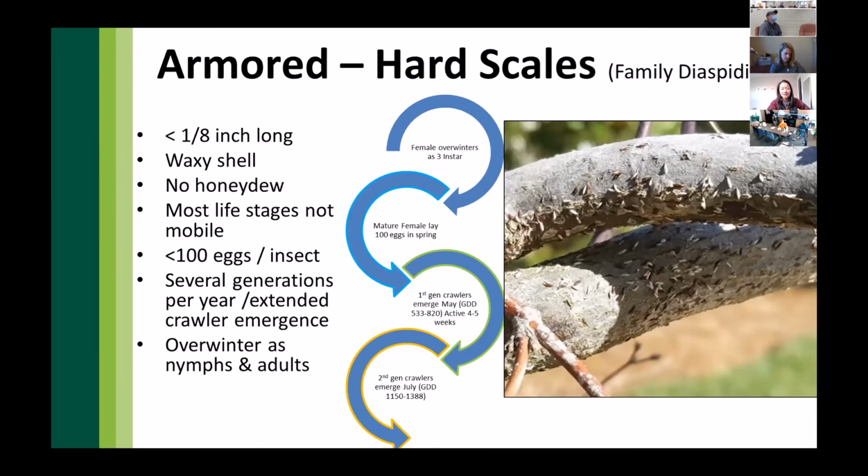Our armored scales are our hard scales. Those are smaller, typically less than 1/8 of an inch long, so sometimes you need to look kind of hard for these. They've got a waxy sort of shell coating. They do not produce honeydew, and they are not mobile in most of their life stages. So that's important, again, with management.